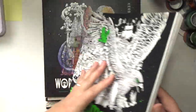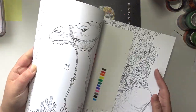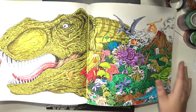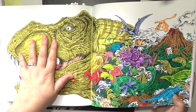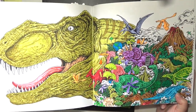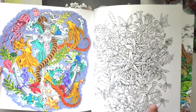Where did it go? I just saw it. Okay, I did this double page spread, which was the T-Rex, which I'm really happy with how he came out. I used my Crazy Art markers, and then I did this page also with my Crazy Art markers.